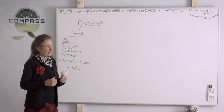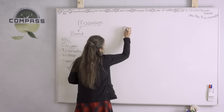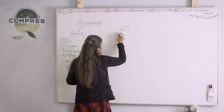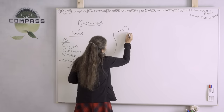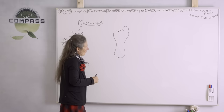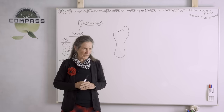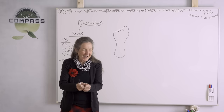And then through the day, you maybe do one or two massages on their feet. So this is the big toe. I'm doing a foot here. So here's the foot, there's the ball of the foot, and then we've got the heel. And when you're massaging the feet, there's a few things to remember. Whenever you begin massage, you massage with light strokes. You never go straight into massaging hard.